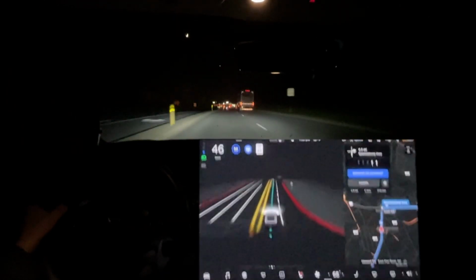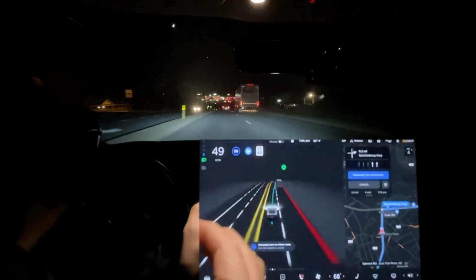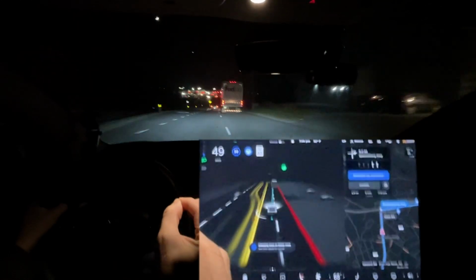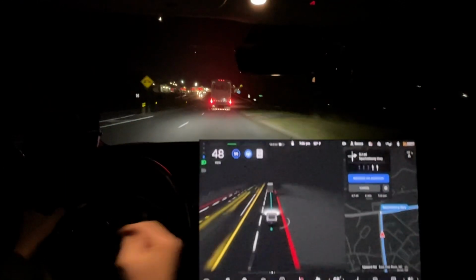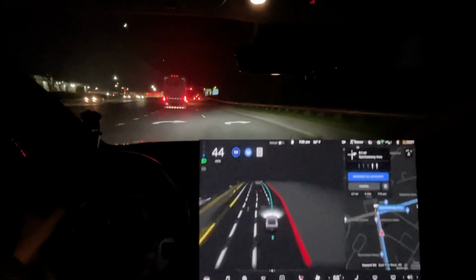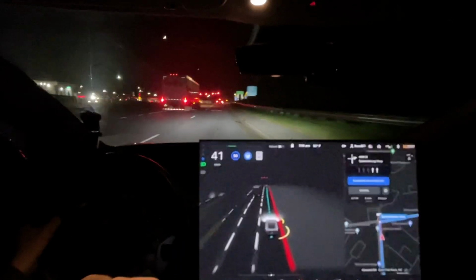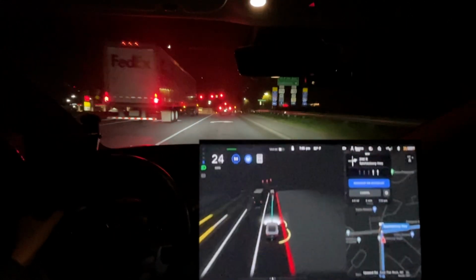Now, if for any reason my car detects, hey, it is no longer going to the right, then I should stop speeding up because there's a chance that car could come back into my lane.